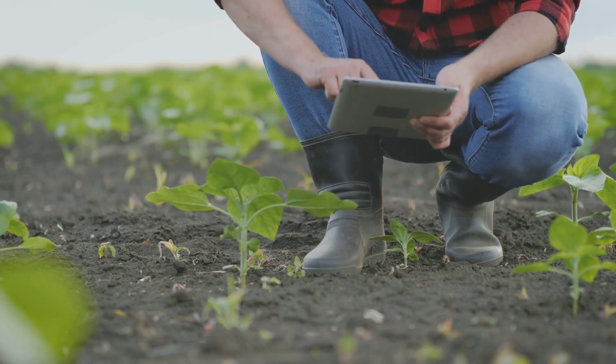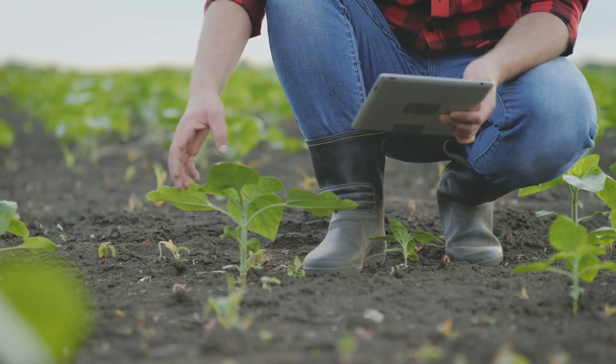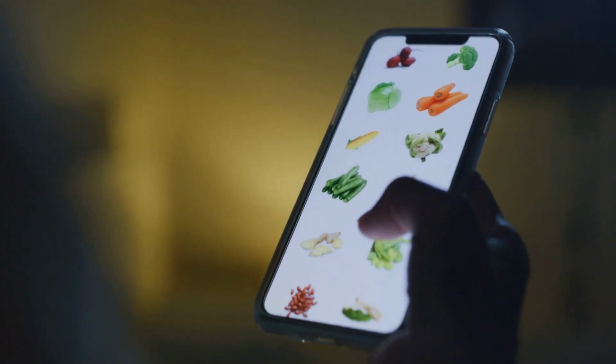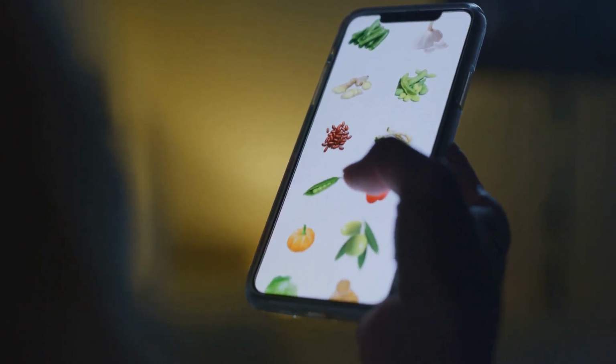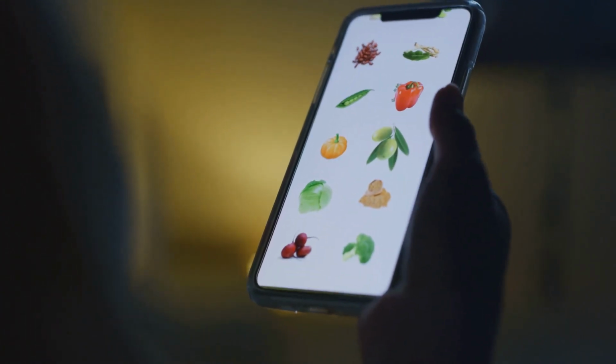This ensures that the produce is sourced ethically and traded fairly, providing transparency and building trust with consumers. Consumers can now scan a QR code on their avocado to trace its journey from the farm to their table. This promotes transparency and accountability within the industry, allowing consumers to make informed choices about the food they eat.